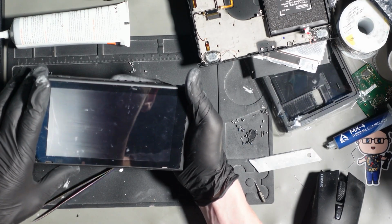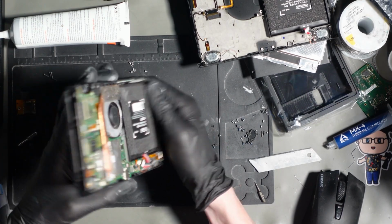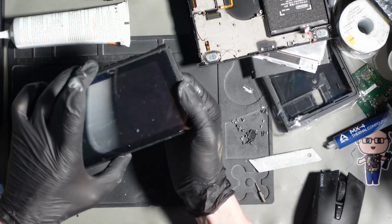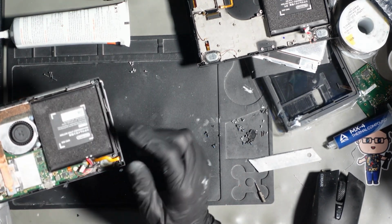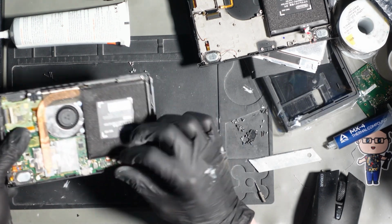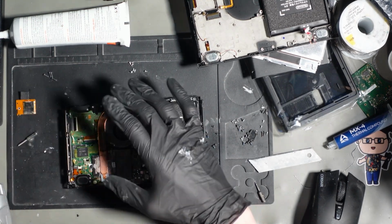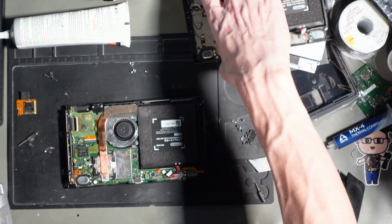Uh-oh. So the backlight's coming on. Not getting any display. Yeah, it's not displaying. That LCD must have gone bad since the last time I tested it. Wow, that's annoying. That is so annoying. It really is.